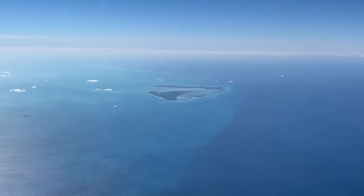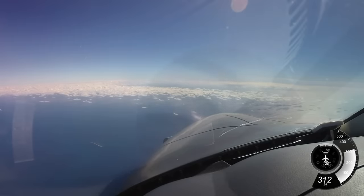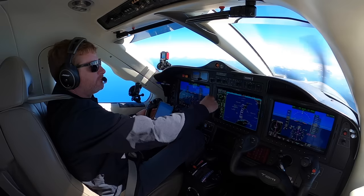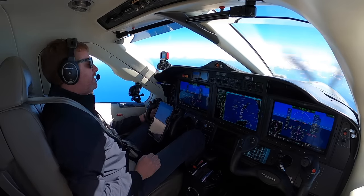That's Bimini. Number 9 Bravo Zulu, come and maintain 15,000. Climb and maintain 15,000, 9 Bravo Zulu. 15,000 set. Depression, November 3, 4, light 7, level change.